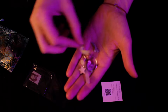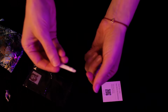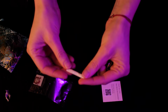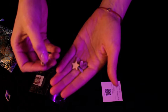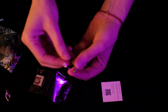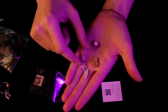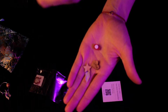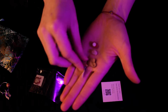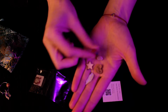Here we have some sage leaves. Super cute, tiny little selenite. So cute. And I guess this is a Reiki charged bead. I think that's the one. And then just a little stone, looks like maybe rose quartz. A star, a leaf, and a little ladybug, and a love heart. Just really cute.